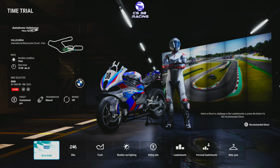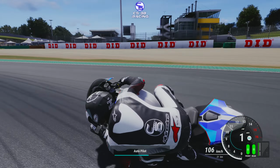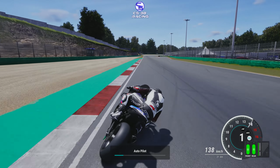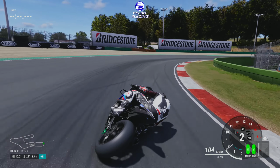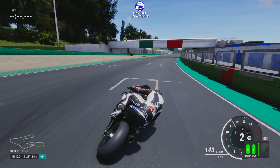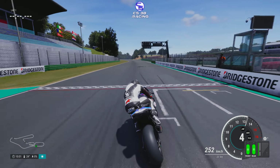Okay, now we're going to do a time trial on the BMW race modified around the bike circuit, and that's how we can test out this bike. Alright, so let's test this bike out around this circuit. This is personally one of my favorite bikes.